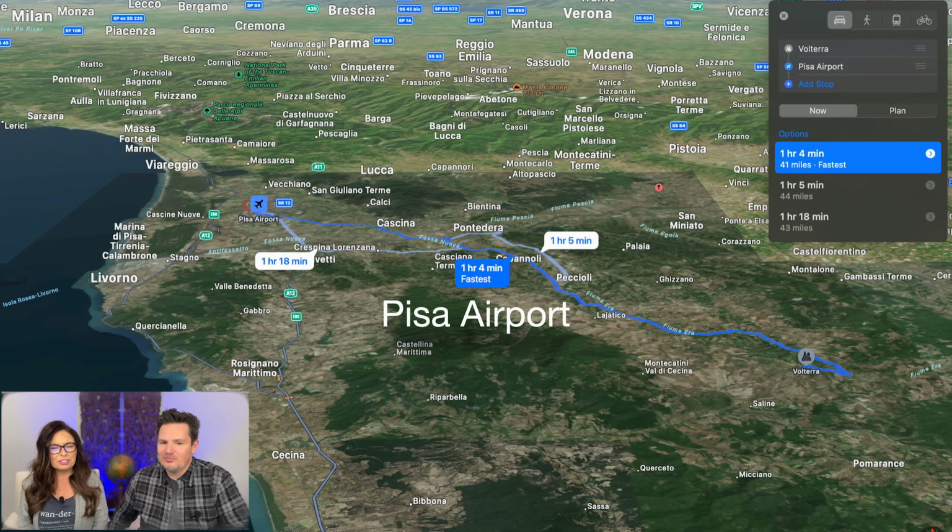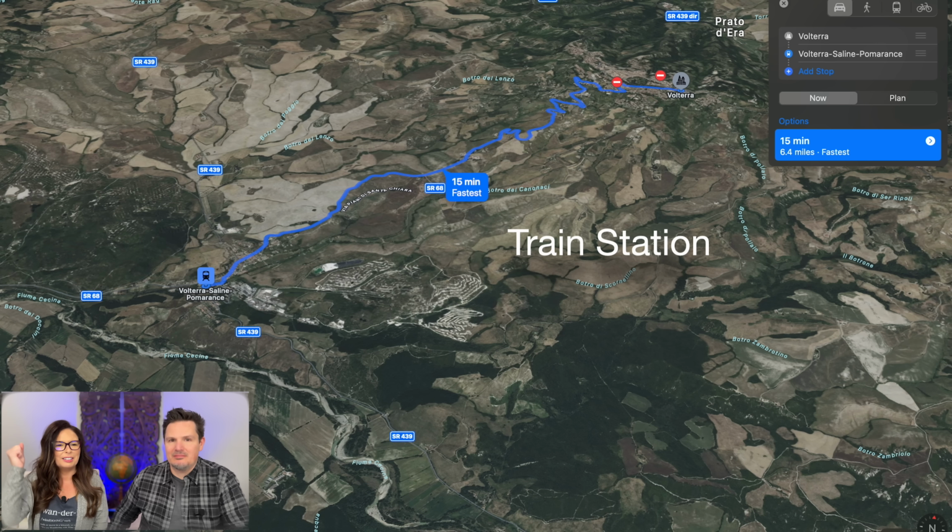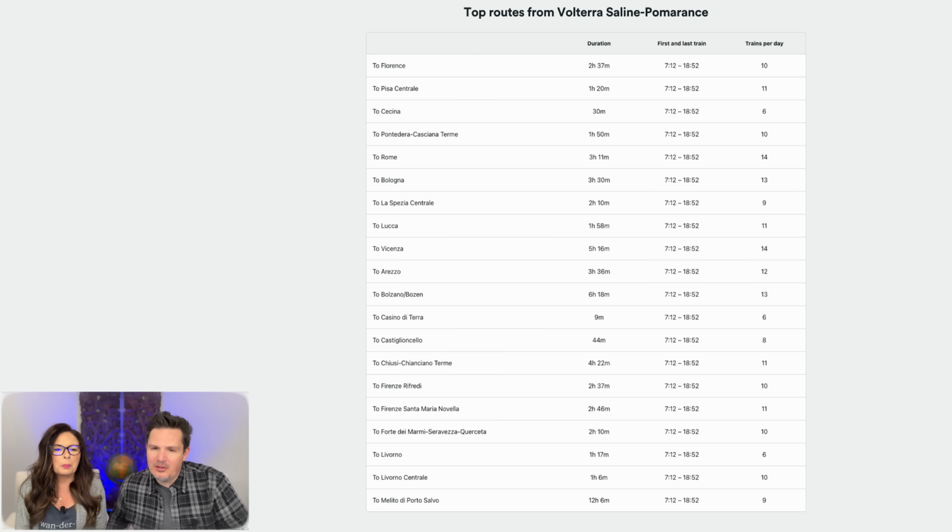And how do we get to this gorgeous town? Pisa Airport is just over an hour away. Okay, that works for me. Train station, 15 minutes away from the center of town. But it is only a few minutes away from the main property. Very nice, okay. Here are the routes from the train station.